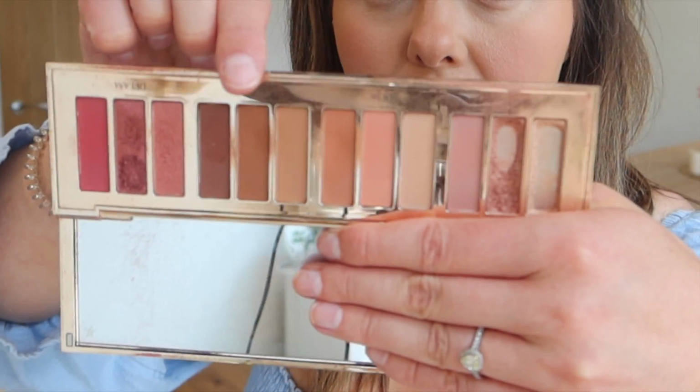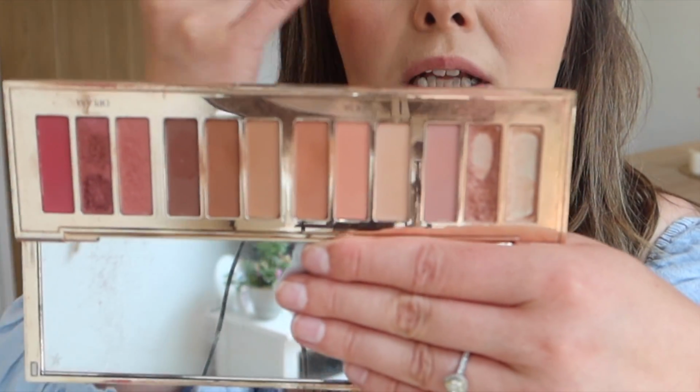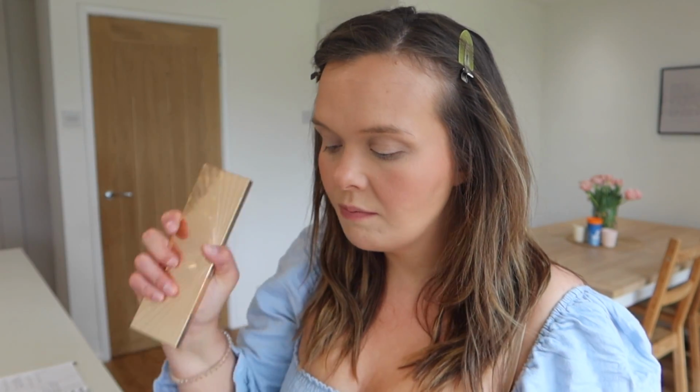So what I would normally do is use this one in my crease. I will use this on the outer part of my lid, and then I will use this shade, which is nearly gone, on the inner part here. And I love both. So this is more of like a rose goldy look, and then this is a much quicker one that is more golden. So I think I'm going to do the quick one today because it's what I've been wearing recently, and it's a little bit more summer glowy, if you know what I mean. So let's start, shall we?